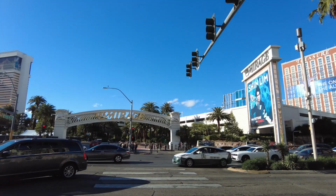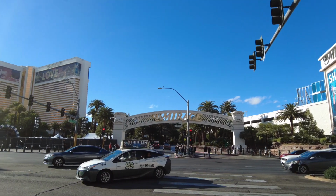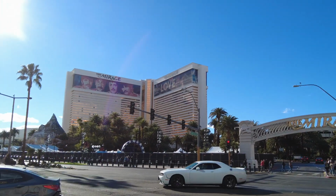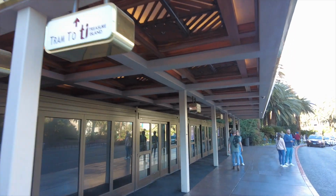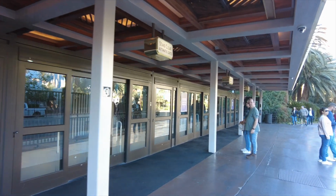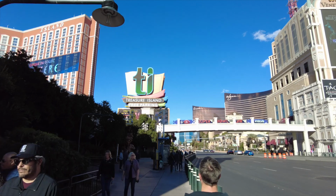The exterior features a gold and white color scheme. The windows are actually made out of 18-karat gold. As we continue, we pass the Mirage Treasure Island tram, which travels between the 2 resorts. However, it's really not that far, so I just walked.